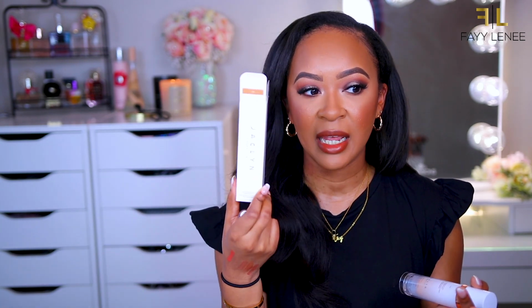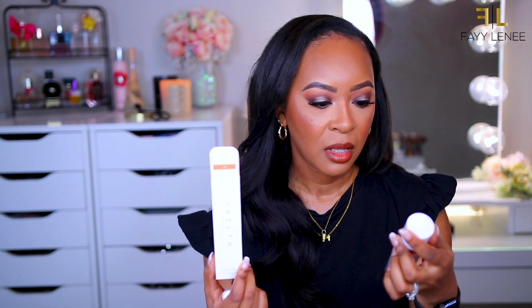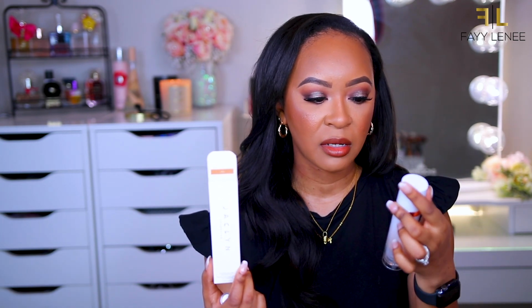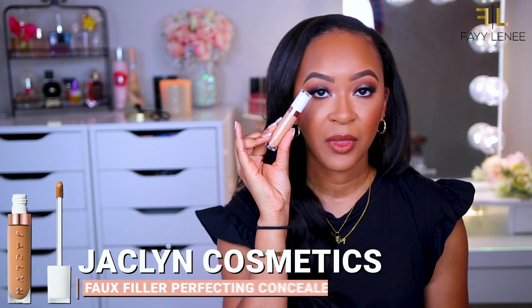So I got the shade Tan for the Skin Perfecting Blurring Tint. And then for the concealer, I got the shade Medium Tan Neutral, which honestly I think is going to be a really, really good shade for concealing and brightening underneath my eyes.